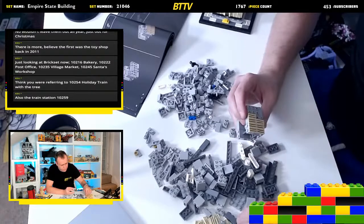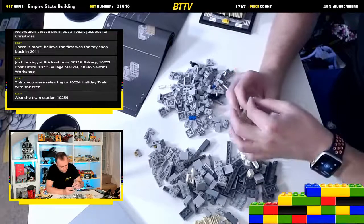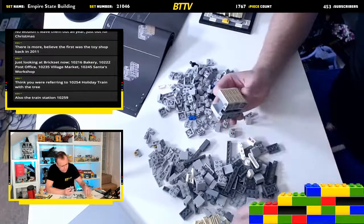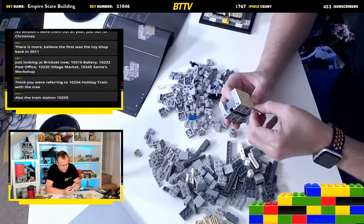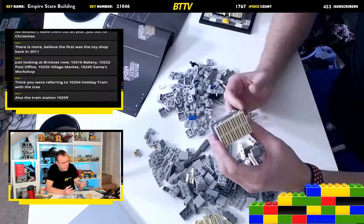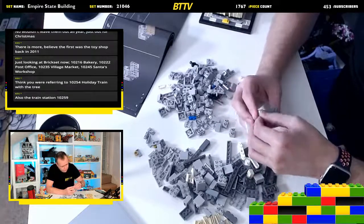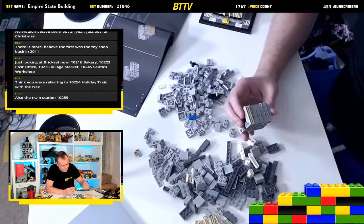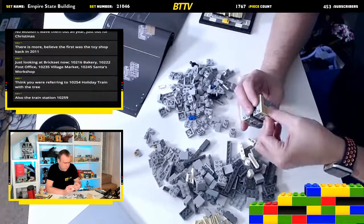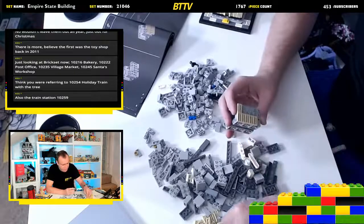I wonder if they'll ever do a shard version. Quite hard to do the Shard because of the slope. It'd be interesting if they did do one. Depends how they interpret it, I guess. So, windows on one side, we'll do the other side now. Windows the Empire State Building actually has in real life.